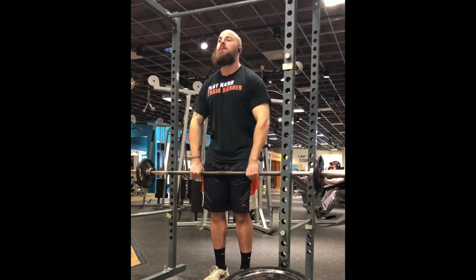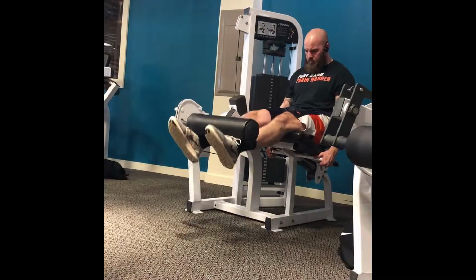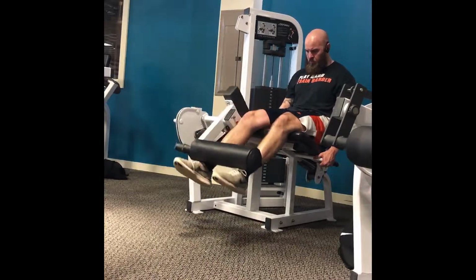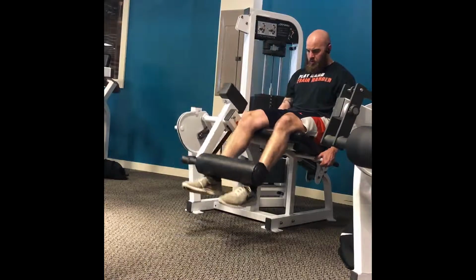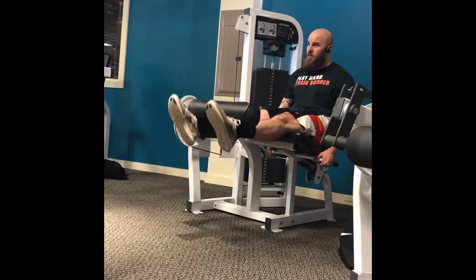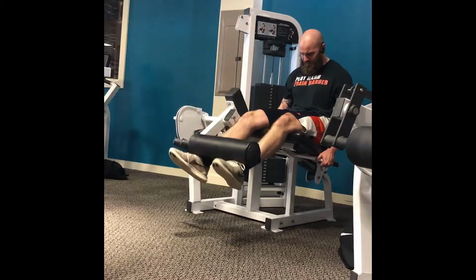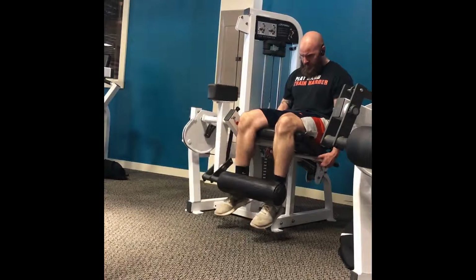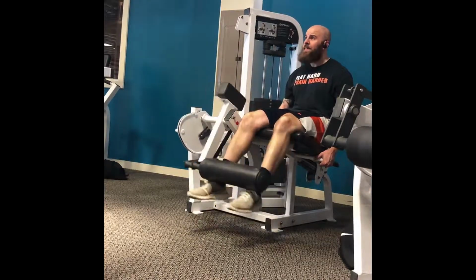Next superset, leg extensions. This is a staple for me just because I have found it to really work those quadriceps, work all four heads of the quadricep, and mainly because I just enjoy the movement. I enjoy the squeeze at the top of the motion, and I enjoy just the way that the overall machine feels.